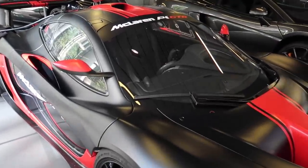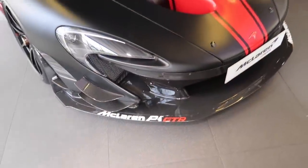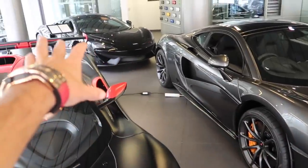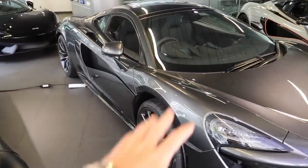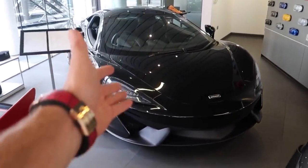That is literally a racing car. There's some mundane stuff in it. I must admit, I don't really get the 570 and the 540 and the Spider and the GT and all that kind of stuff. I don't really understand them. They don't really do anything for me. They're great cars, but I don't know. I just don't really understand it, to be honest.